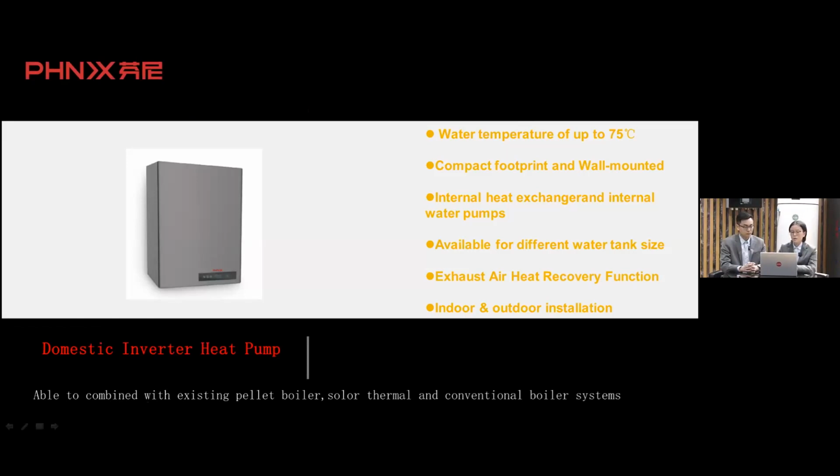So when we talk about the domestic heat pump, what do you think, Aaron? I think it is always used in showrooms, kitchens, and other hot water places. Yes. A domestic heat pump is not for house heating. As you know, for house heating heat pumps, the max outlet water temperature may be just 60 degrees. But for our R290 domestic inverter heat pump, the max water temperature can be up to 75 degrees.